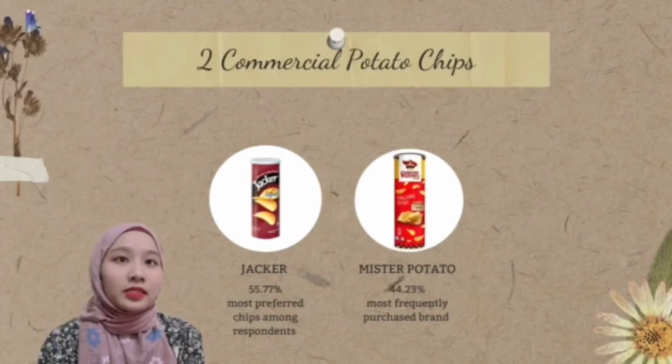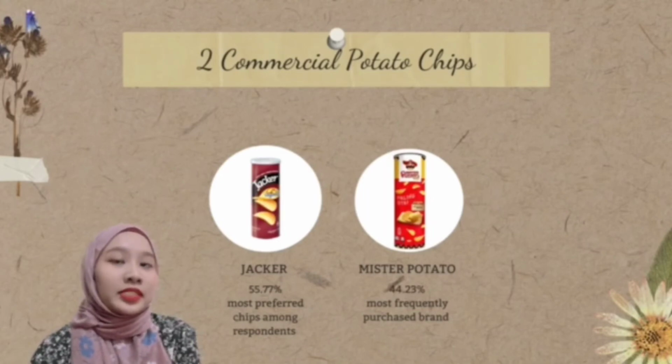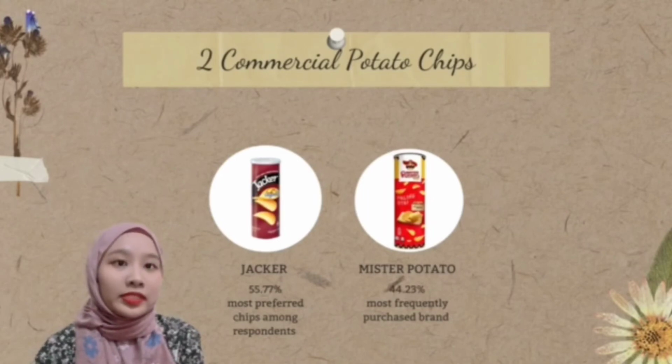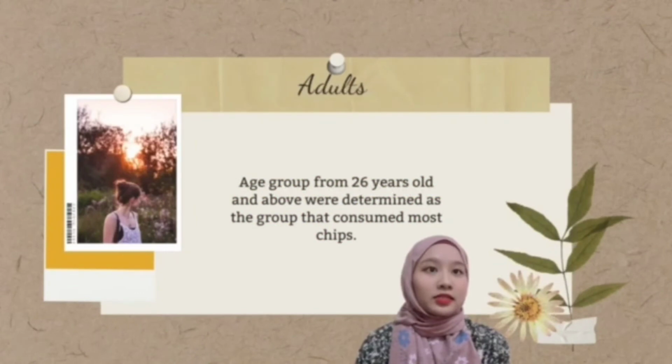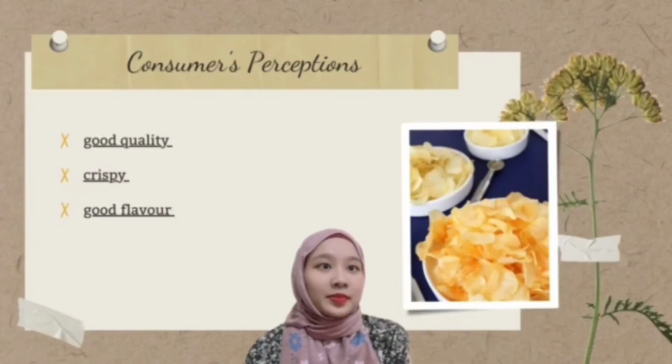Results show that Jaker is the most preferred chip among respondents with 55.77%, whereas Mr. Potato is the most frequently purchased brand, 44.23%. Adults of the age group from 26 years old and above were determined as the group that consumes the most chips. Consumers' perceptions for good quality potato chips are that they must be crispy and have good flavor.